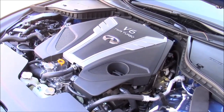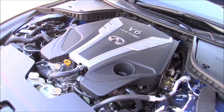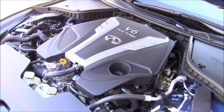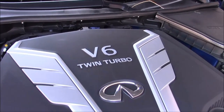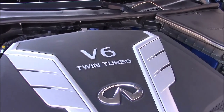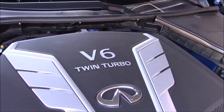The base Q50 has a small 4-cylinder engine putting out just over 200 horsepower. That will start in the low $30,000 bracket. Next up is this V6 twin turbo putting out 300 horsepower. It'll start in the low $40,000 bracket.